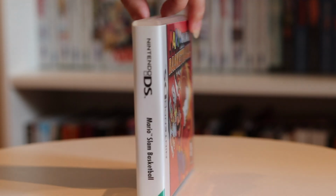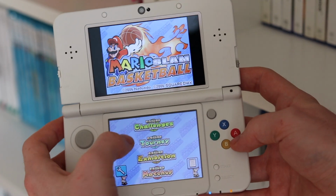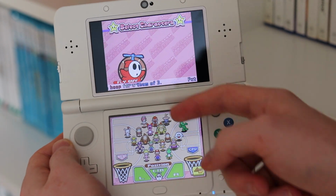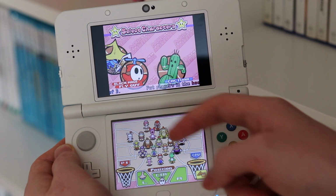Okay, first thing first, Mario Slam Basketball. This is a great game. This is really, really underrated. And weirdly enough, I put a picture of this up on Twitter, and one of my good mates, Jordan, aka the Movie Worm, he said he bought this off me when I worked in Level Up, so that was crazy. But yeah, this was actually made by Nintendo and Square. You could play as some Square characters, but it's just mad that it's such an underrated game. I think it's because it's sports related, to be honest.